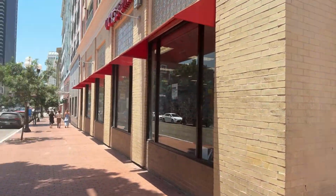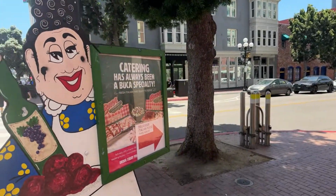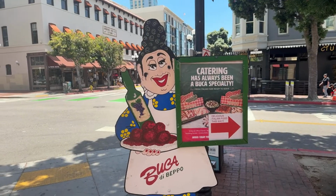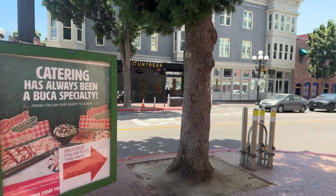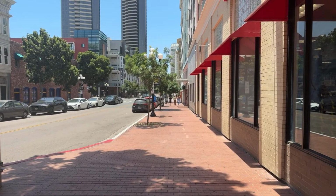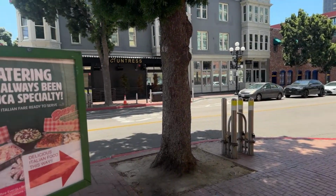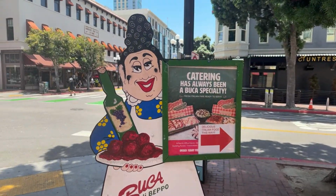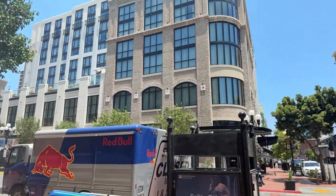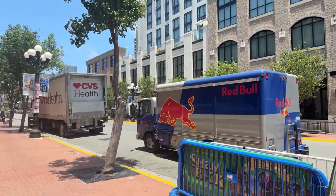So real quick, down here on J, Buca di Beppo has opened. It's in a bit of a tough location down there. We'll come by and check it out as we come back down 4th Street. There's a couple good food spots there, not too far from Buca di Beppo, but it's obviously not on the main walk here. So they may have sign throwers or other things out to get that attention.